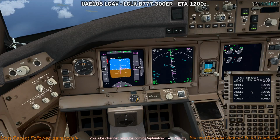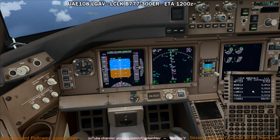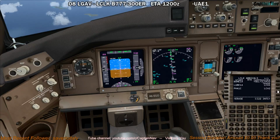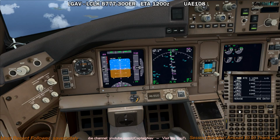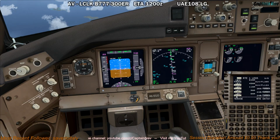I just need to check which ILS it is. I quite fancy doing the ILS X-ray, which is procedural ILS turn drop. So ILS X-ray 22, transition via Larnaca, and the arrival is Bonex 1 Alpha. So we'll go into the legs page, and first of all check the arrival.